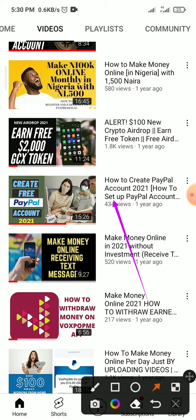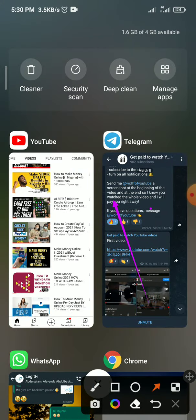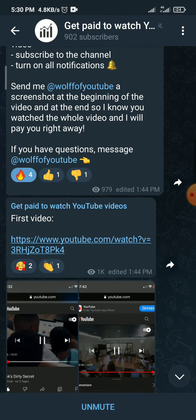So once you've done that, just send your PayPal email to this account on Telegram. Just send a message with your PayPal email to this account on Telegram. Let the person know that you've done all the tasks.